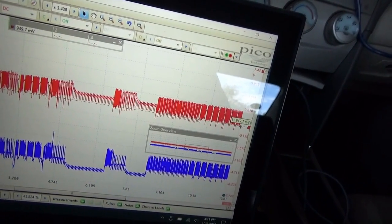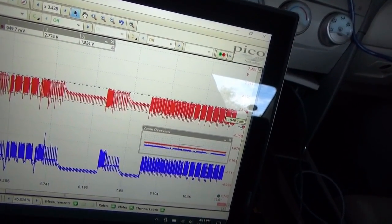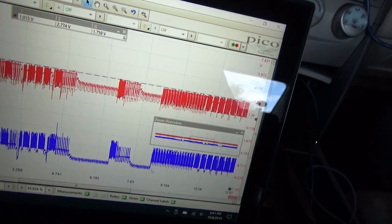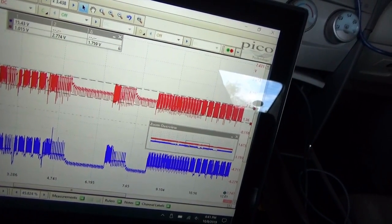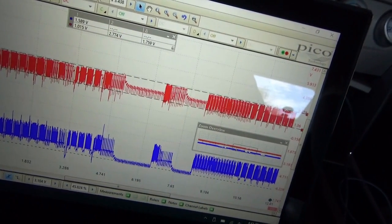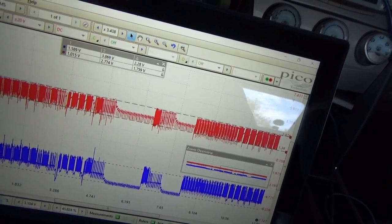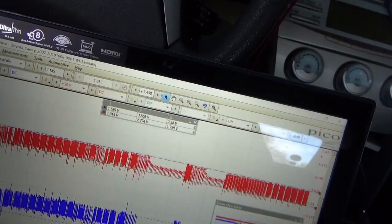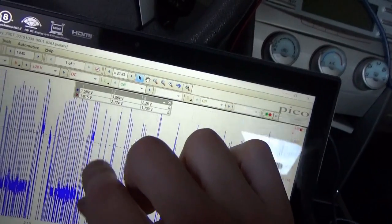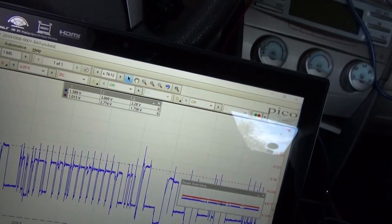We can measure the levels. It goes from 2.5 to 1. Drops all the way down to, let's see, 1 there, or 1.5 to, see, 1.5 to 3.8. So just garbage. That's not a good, clean CAN signal whatsoever. Look at that. Let's record again.